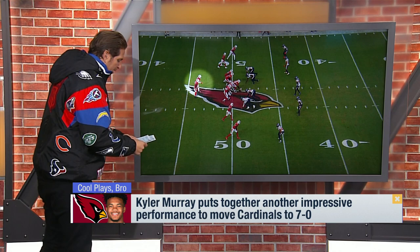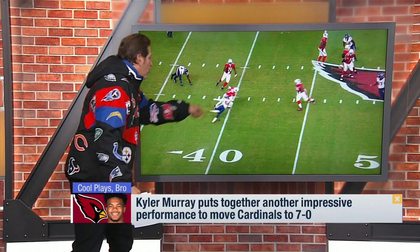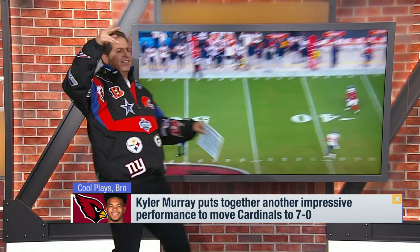All right, play number 2. Kyler's magic in the pocket. Watch what this guy can do. The pass rush is coming. 1, 2, 3. And then, are you serious? Wow. Who throws like this? Look at the rest. It's a perfect pass. DeAndre Hopkins, move the chains.